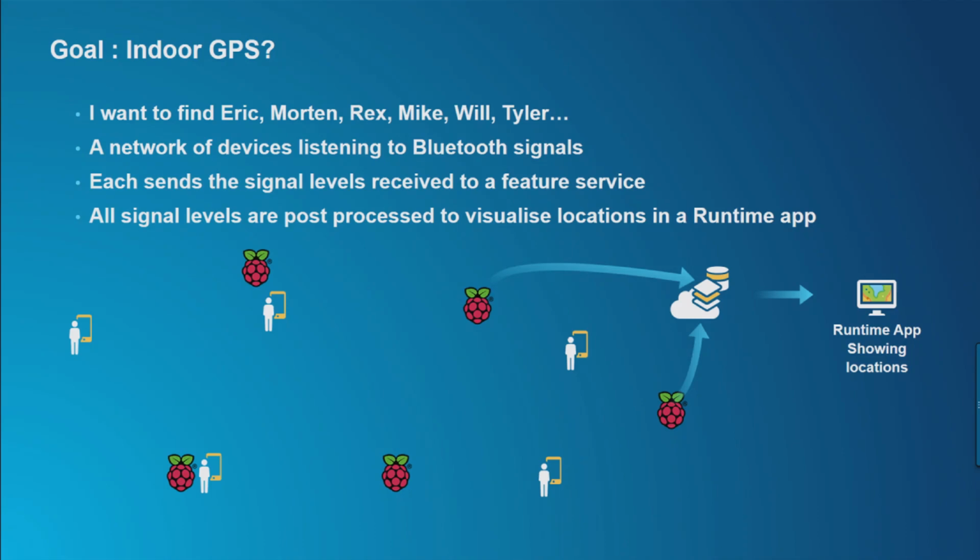So what I've done is, in this big room here, I've planted some Raspberry Pi devices. There's one down here in front of me, and then I've got three more of them sitting underneath some of the stands out in the hall. This is a network of devices listening into Bluetooth signals that are being picked up by a number of telephones. I'm not tracking everybody here. There are issues with doing that. I'm not allowed to do that sort of thing. I'm just tracking people in my team who have been kind enough to give me their MAC address.